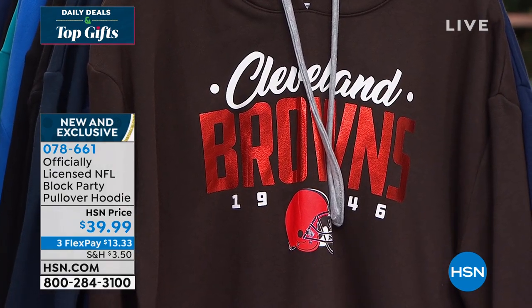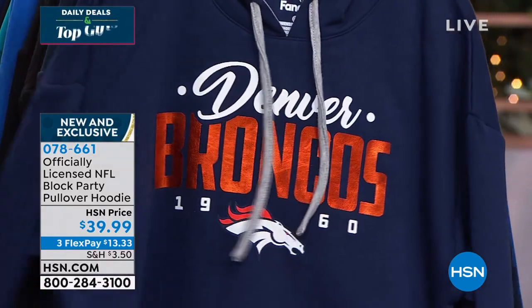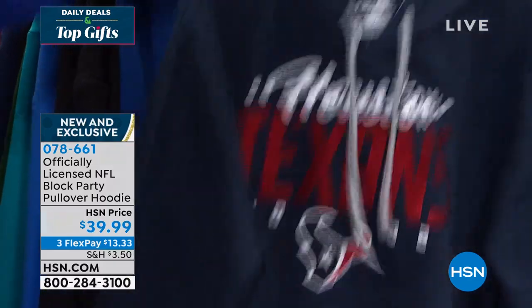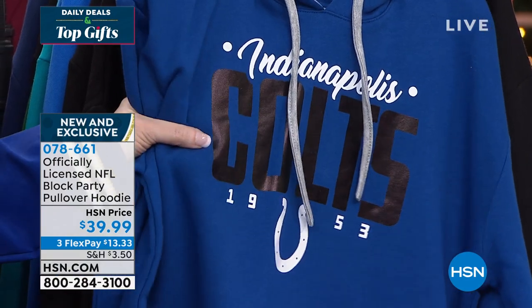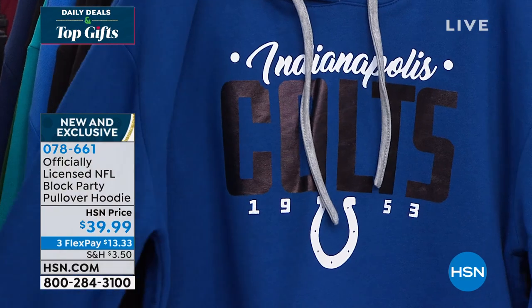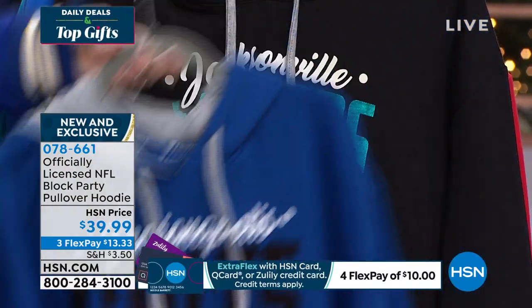There's the Browns. All right, you've got your Broncos. You've got your Texans. Let me see, all right, the Colts got a little bit squished up. So even with the black, it still has that metallic sheen to it. Really just elevates it, just makes it really cool. You can tell that if you're a female fan, this is yours. You didn't borrow it from somebody else.